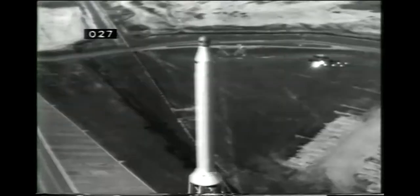T-minus 4 minutes, 50 seconds and counting. Skip Chauvin informing the astronauts that the swing arm now coming back. The astronauts will have a few more reports coming up in the countdown. The last business report will be from Neil Armstrong at the 45-second mark in the count, when he gives a status on the final alignment of the stabilization and control system. We're now passing the 4-minute, 30-second mark in the countdown. Still go at this time.